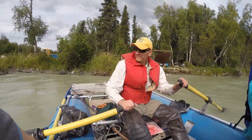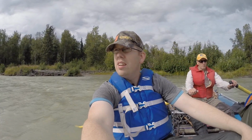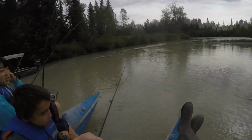After filleting the fish and grabbing a bite to eat, we launched the raft again and took the kids who didn't get a chance to go fishing earlier in the morning. And because I'd already limited out, I just went and fished for trout and dollies.